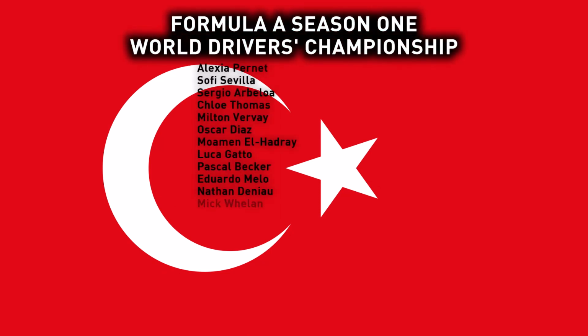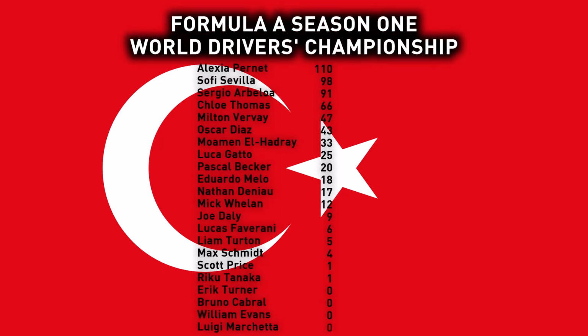Taking a look now at the Drivers' Championship, it hasn't changed too much. The big difference being Oscar Diaz has absolutely shot up the championship. He now moves up into 6th place, and that drops Pascal Becker down to 9th in the standings, so he's really got some work to do. He sits a full 71 points off his teammate Sergio Arbeloa. The gap at the top though has come down to just 12 points between Sofi Sevilla and Alexia Perney, so that could change. The points lead could change hands in the next couple of rounds.